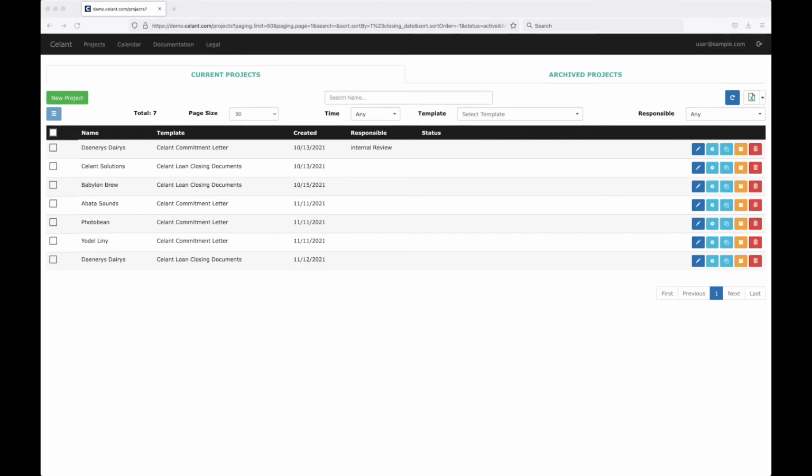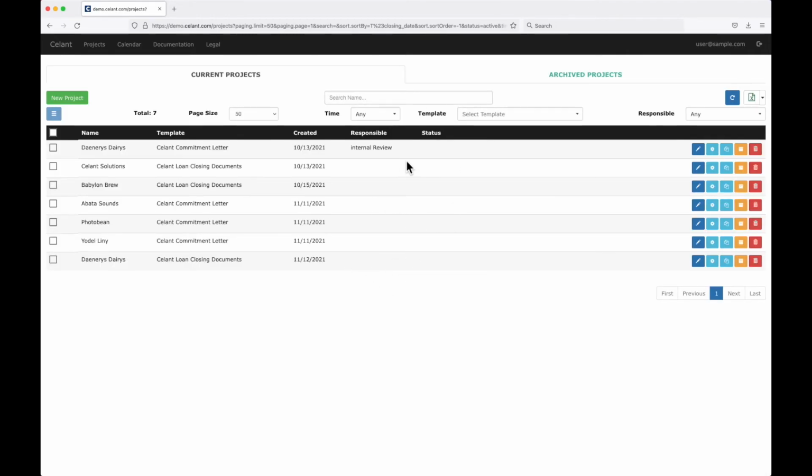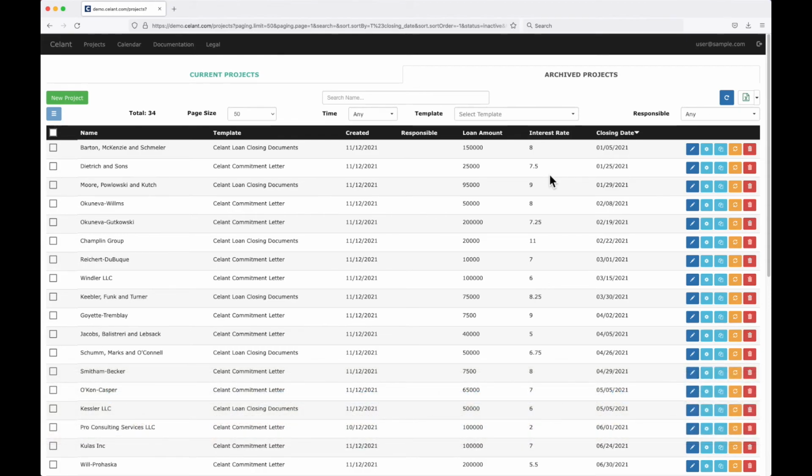And finally, you've been asked to prepare a spreadsheet showing how much lending activity the lending institution has been engaged in the past quarter. To do that, you would go to the archived projects, which is where all your deals that have closed and have been funded. It could be a committed deal also if it's a commitment letter. So in the current transactions, the focus is on progress and the process. In the archived projects, the focus is the deal terms, which is important for the post-closing team to take over and service the loans.